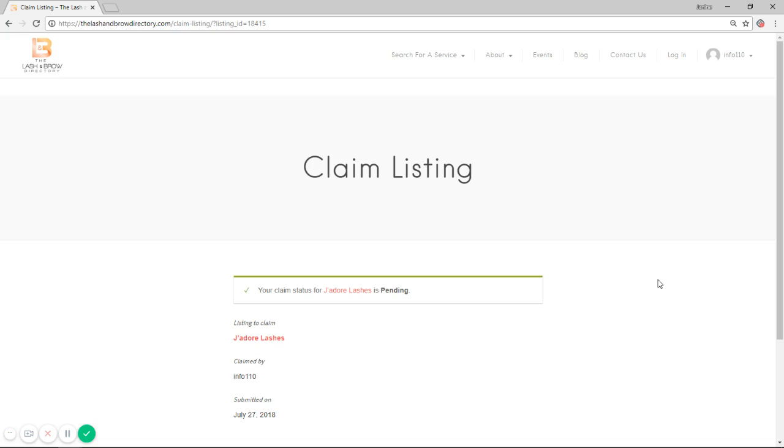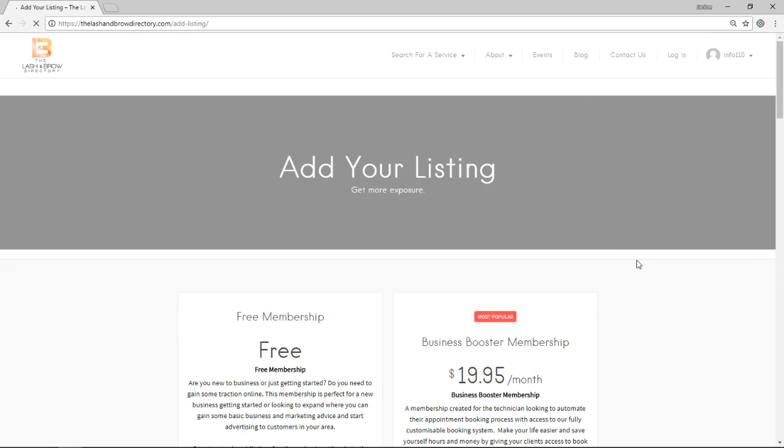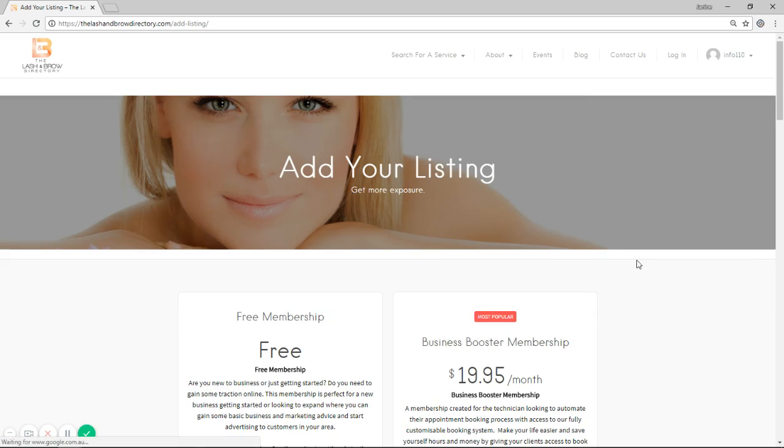And at this stage, you can log back in and actually update your listing, which would be done from your dashboard, and then add your listing. Or your listing. So you can use either of those to update your listing. Now, once you get into your listing, you can update your contact details. So put your phone number on there, also your website or social media sites, and any information that you have about your company that you want potential clients to see.